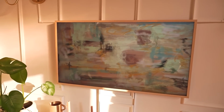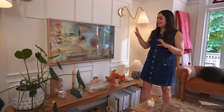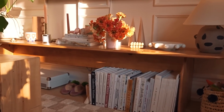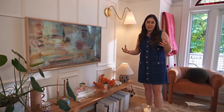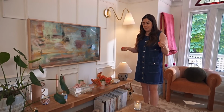It's supposed to look like a piece of art on your wall, so it's not this black box staring at me constantly. I love it. Underneath, this is a piece I've actually brought with me apartment to apartment. I will actually add that a lot of these pieces I've kind of collected over time. And that's what I love about home decor and rentals. You can invest in these pieces that you bring with you space to space.